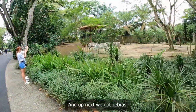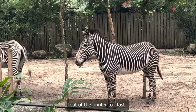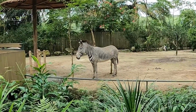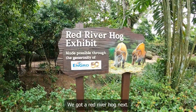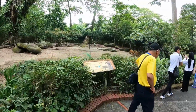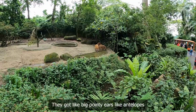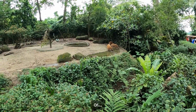And up next we got zebras, which are basically donkeys, but you pulled them out of the printer too fast. What is he thinking about? Just staring blankly. We got a red river hog next. I've never seen an animal like this, but they're over there. Like pigs. They got big pointy ears like antelopes.